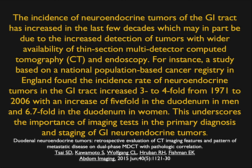Now, partly, we're like 95 to 99% accurate in detecting them, but also there's been some registries which have showed over a 30 or 40 year period a 3 to 4-fold increase in men and 6 to 7 times increase in women. So it's a very important diagnosis to be able to make.